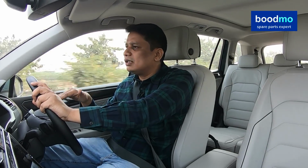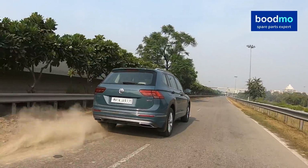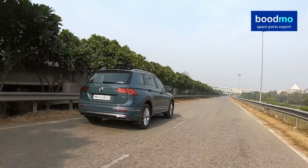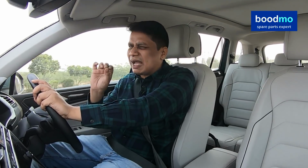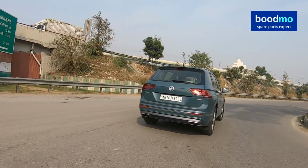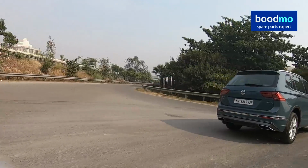It feels very planted. Now the suspension is very slightly on the firmer side. So sometimes when you're driving this car in the city, some of those badly paved roads and some of those rumble strips and those potholes might just be felt in the cabin. Some of them, not all of them, just some of them. But of course, the plus side is that on the highway, this car just feels very stable.